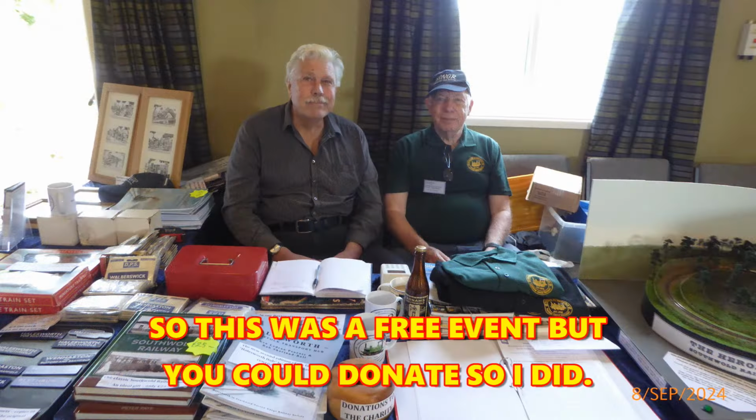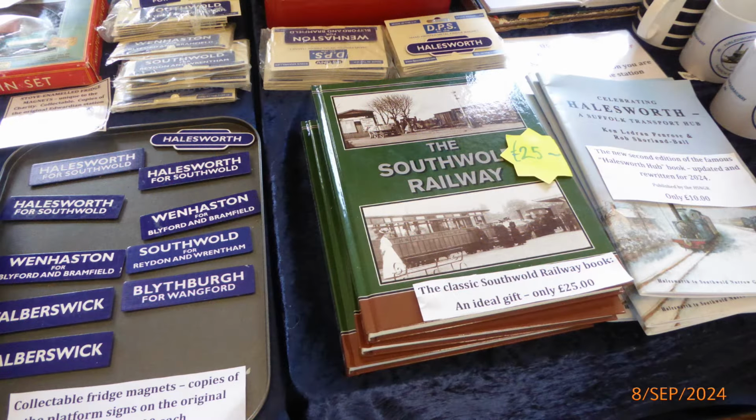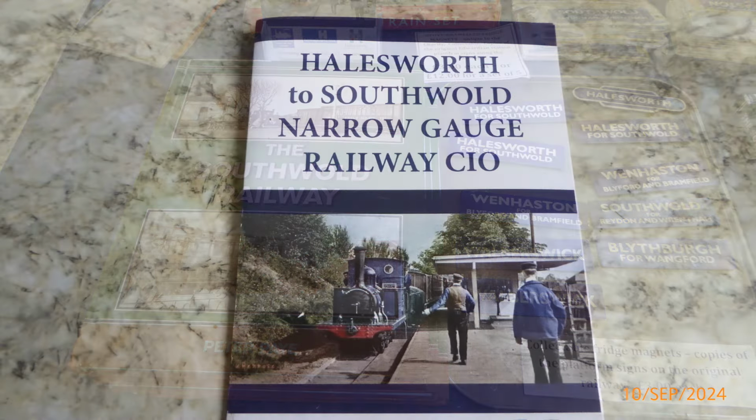So let's go back to Blythburgh Village Hall, and here are the two chaps we saw, and they had quite a nice stall with quite a bit of information. You could buy fridge magnets and whatever, books on everything on the railway. Really nice. Good luck to them, that's what I say.